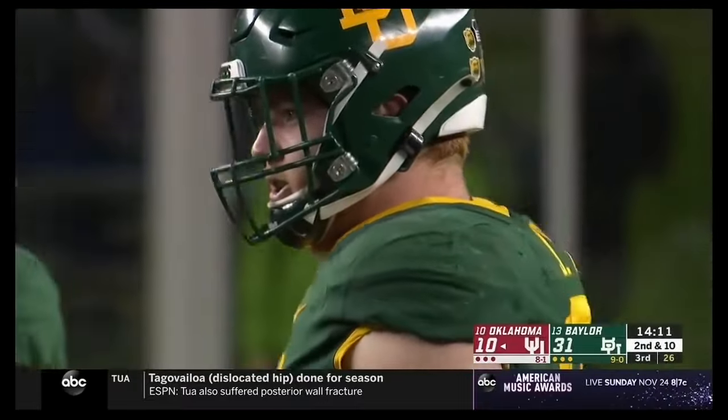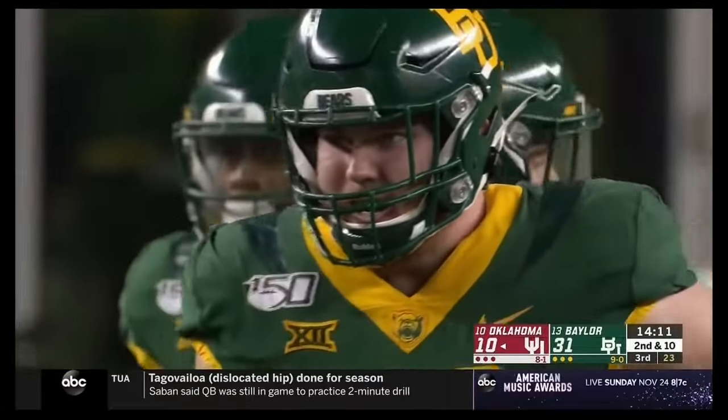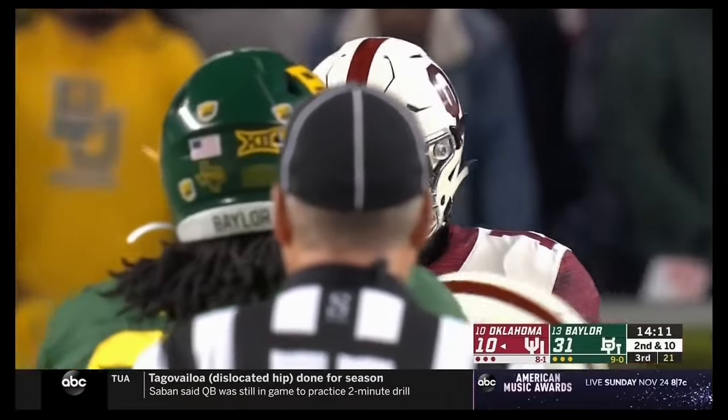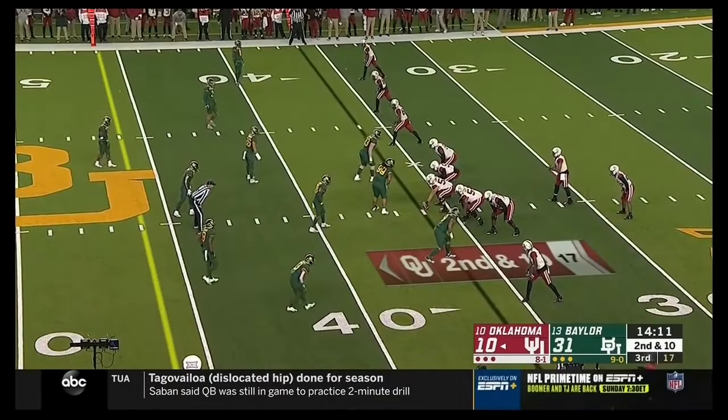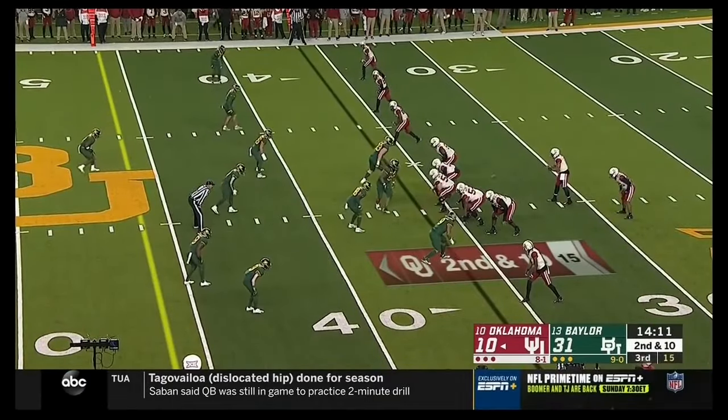I'm sorry, but we got a replay official who's supposed to be looking for targeting. That looked pretty blatant right there on the sideline on the previous play. That's got to be whistled down to Cooper Castleberry and his crew, at least to look at it again.